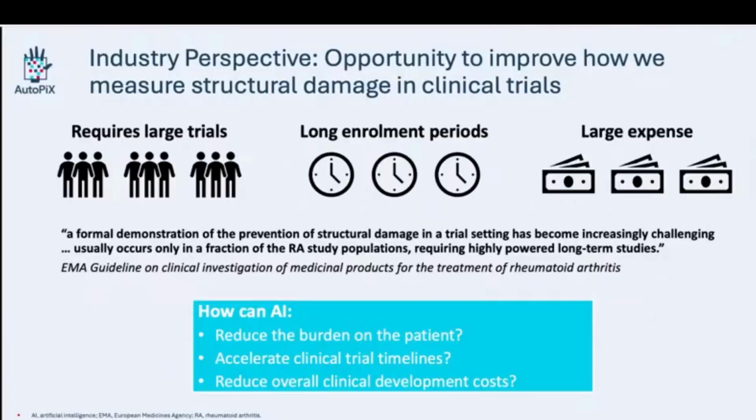Regulators, including the FDA and the EMA, have recognized these challenges. On this slide, you'll see an excerpt from the EMA guideline for rheumatoid arthritis, which highlights the difficulties of measuring structural damage using the current scoring systems. And importantly, the regulators have expressed an openness to exploring alternative approaches. Conversations with regulators have also underscored the critical role that a consortium like AutoPiX can play in achieving a regulatory accepted alternative to the existing scoring system. So how can AutoPiX help?